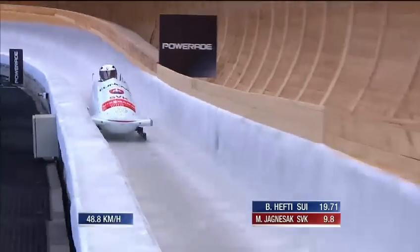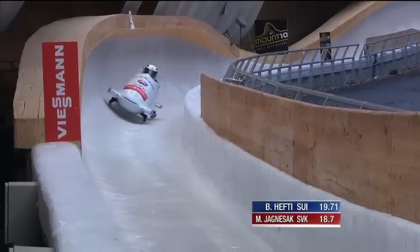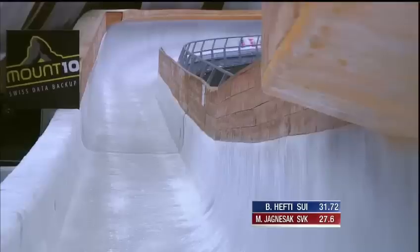A 5:14 start. He had a little trouble this week. I think he crashed twice in practice in 2-man. He's getting used to it now, though, so that's okay. 73.6 kilometers an hour, still 45.8 miles an hour. When we talk about slow, we don't mean slow. We mean not quite as ridiculously fast as the best.